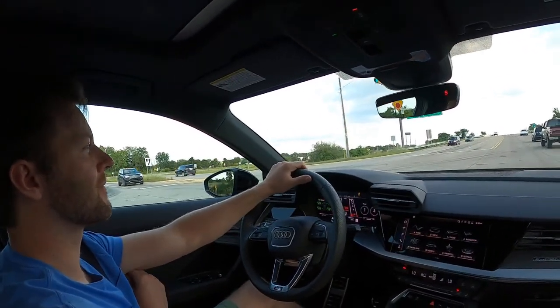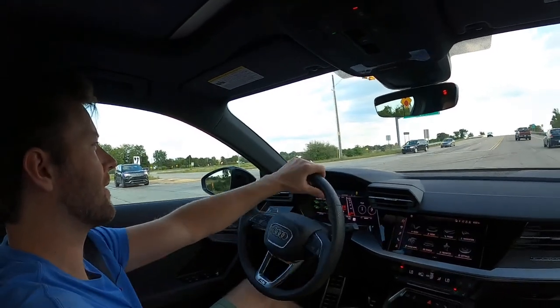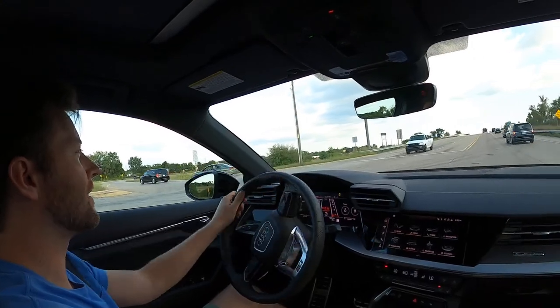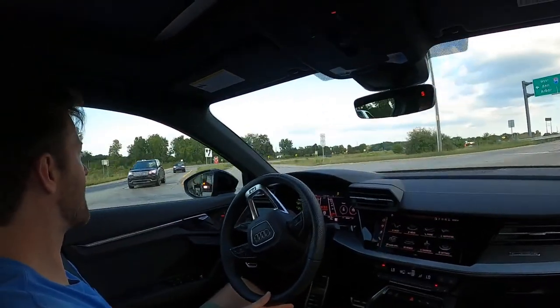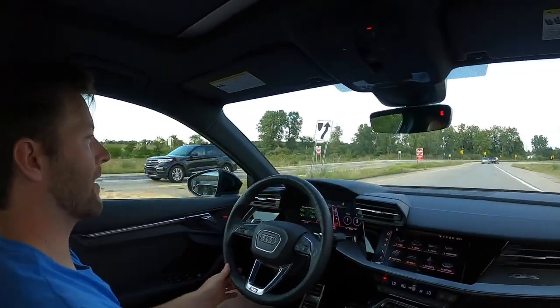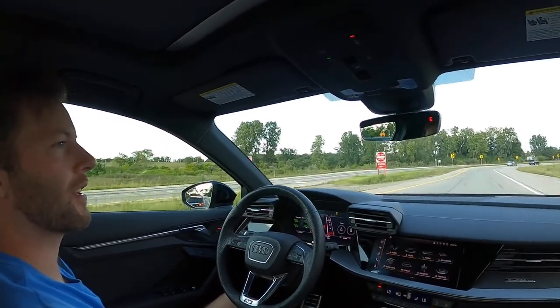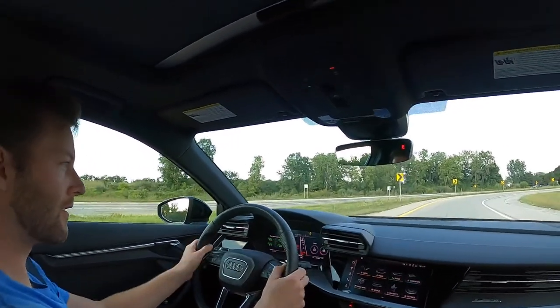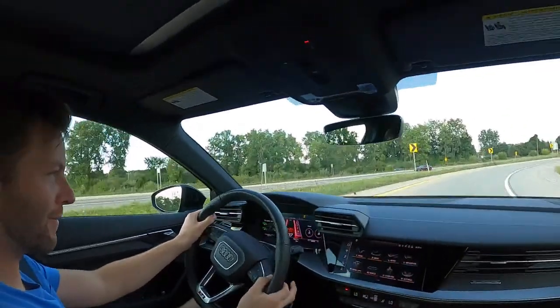John Galt is in the chat. Said, just signed on. Does the RS have that classic Audi hesitation, or shall we say pause, when you first stomp on the accelerator? Probably. I wanted to try to get a nice clean on-ramp here. Don't think I will, but we'll test that in the next straightaway. Oh, forgot I'm in manual mode.